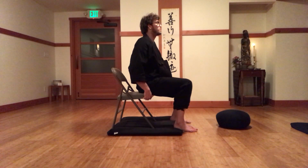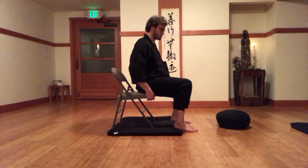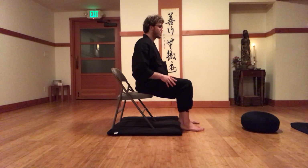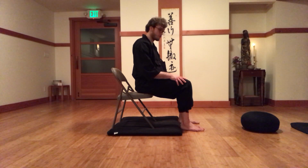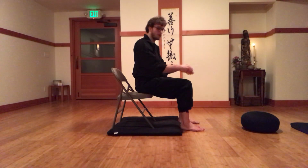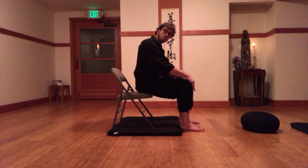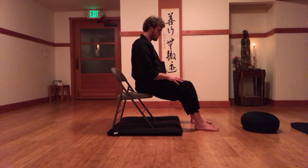And if you can feel that kind of bony part, you want that to be towards the edge of the chair, wherever your feet are. And then you're going to want to move your feet to a proper distance. For me, I'm a little taller, so I have to move my feet out more, so that your knees actually have a downward angle. So I'm going to move them there.